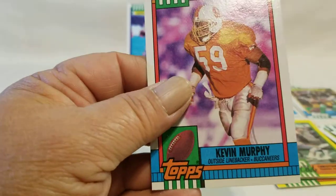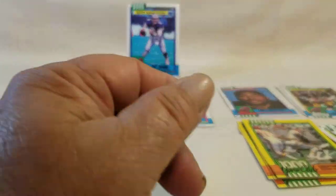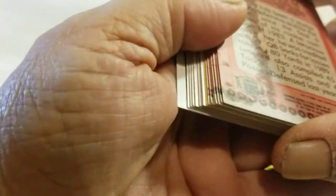Steve Tasker. And it makes it stick whenever that gum doubles that front of that card. And it looks like we're going to lose some paper on that one, as far as it stuck. Yep.